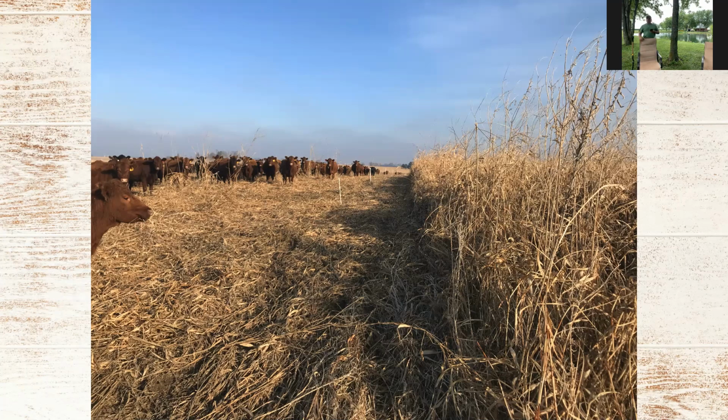And let's not forget that these cattle are doing more than just eating and trampling. They're biological inoculators, mobile inoculators and fertilizers. And again, we don't really understand all that yet, but we know that what's coming out the back end of that cow really helps to stimulate the biology down below the soil surface. So we don't put a dollar amount on that, but we know it's real.